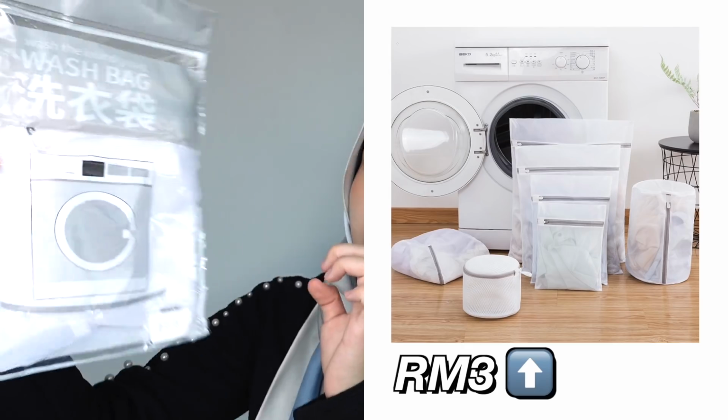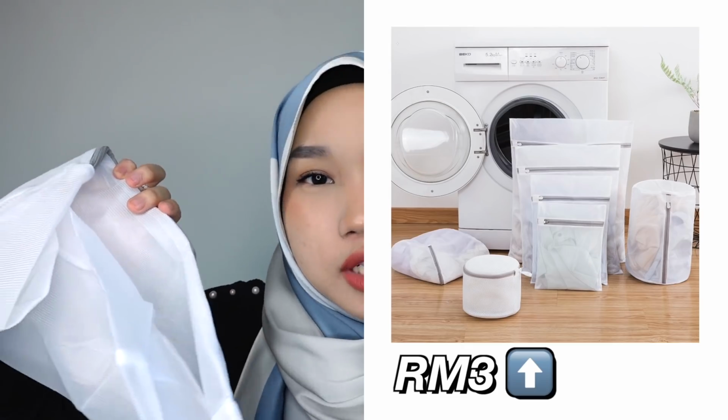Next is really random. It's not really a room stuff, but I bought this wash bag, laundry bag. So if you guys want to chuchi your tudung or like your undergarments, you guys can use this. Put it inside and you guys can wash it in your washing machine.